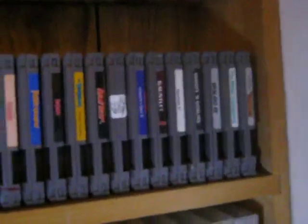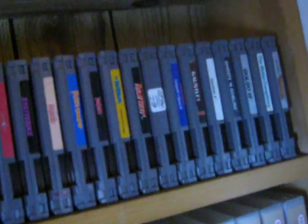And a spare Game Boy Player along with disc. That's for sale if anyone is interested. Just PM me. More NES games. Nothing really worth noting. Just a lot of NES games.